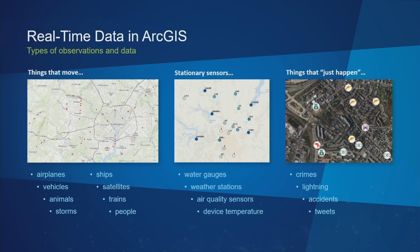They just occur. So this is a trend that we're frequently seeing, and there's a geospatial component to all this real-time data. But frequently, there's also a desire to do geoprocessing against that real-time data, whether it's a geofence as data moves around, or what interaction is occurring.